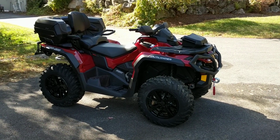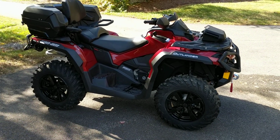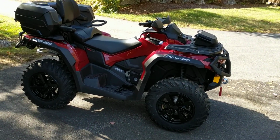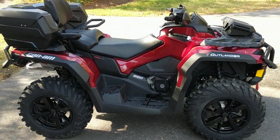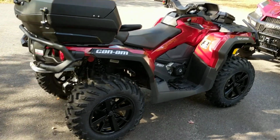I was looking for comfort. I was looking for a true trail machine, which this is. 850 cc's, has 78 horsepower, which is a lot for all the bigger these things are. They just keep increasing. Super smooth. The suspension I like a lot. It's not a sports suspension. It's not supposed to be. That's not what I bought it for.